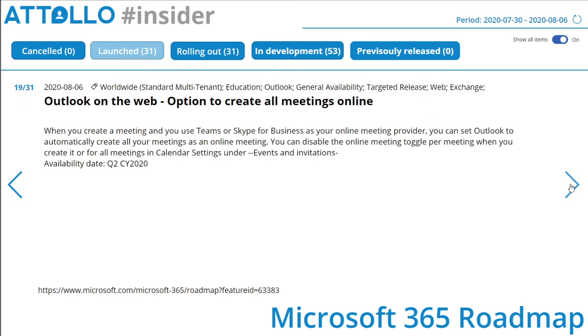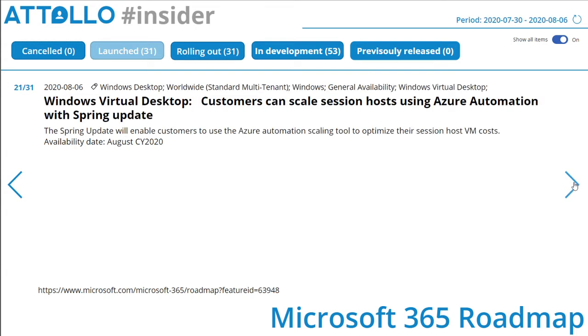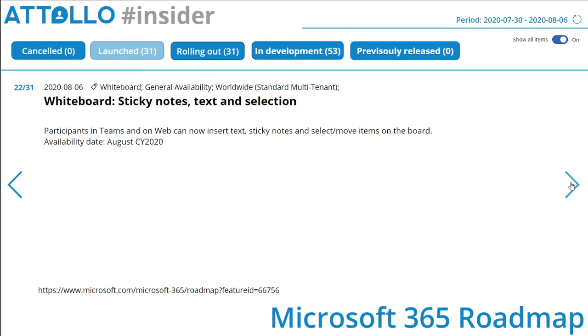Outlook on the web, option to create all meetings online. So we're seeing this across all the different client applications. Mobile video sharing from Yammer, so connect with your community instantly, capture, edit and share videos from your mobile device. Windows Virtual Desktop, customers can scale session hosts using Azure Automation with Spring Update. Whiteboard, sticky notes, text and selection. Participants in Teams and on web can now insert text, sticky notes and select move items on the board.